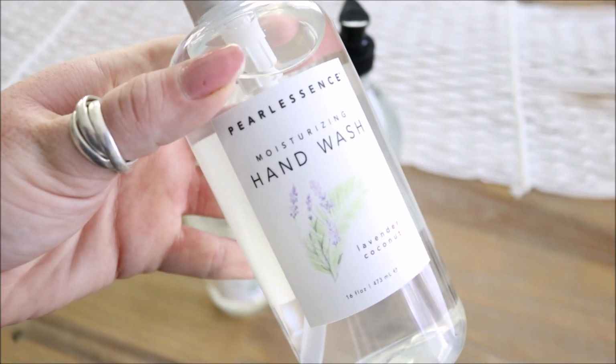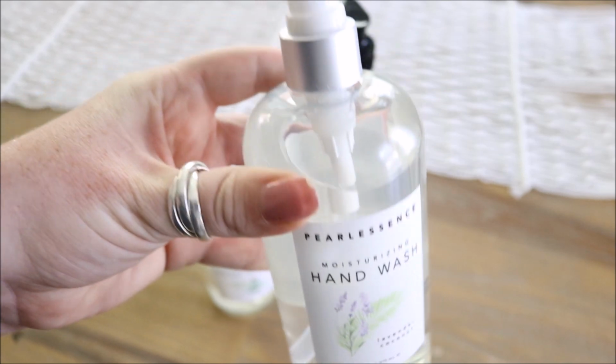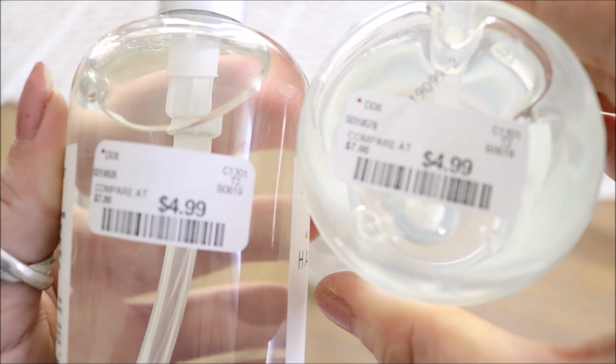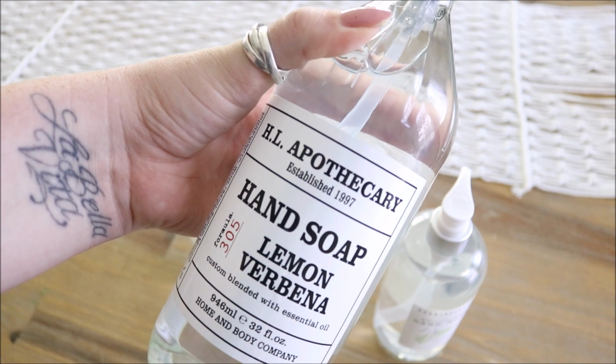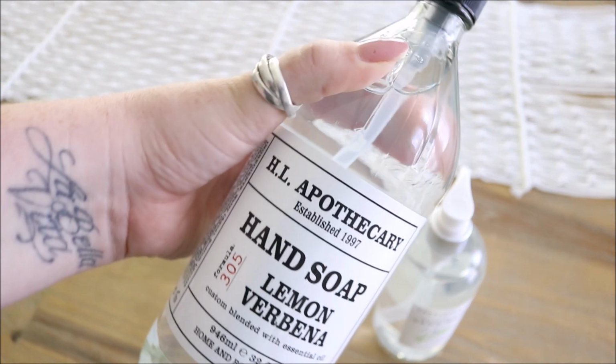Just trying to be a little bit more resourceful with my purchasing decisions. But like I said, the scents of these two were so good, I cannot pass them up. And then both of these smaller hand soaps were $4.99 each. And then I found this huge hand soap. This is in the scent Lemon Verbena, and this is in a glass bottle.